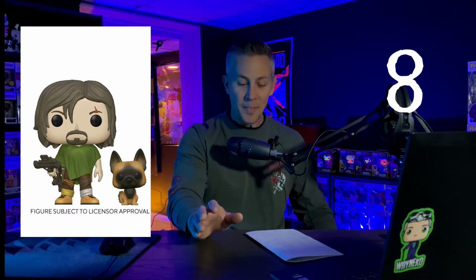Number 8 is going to be Daryl with Dog from The Walking Dead. All of the Walking Dead stuff seems to go up in value really well. It always has. Now, this one you're only going to be able to get on the Walking Dead's website.